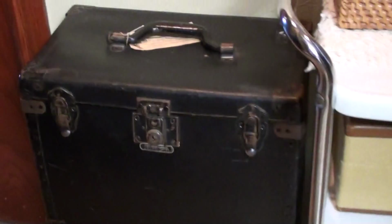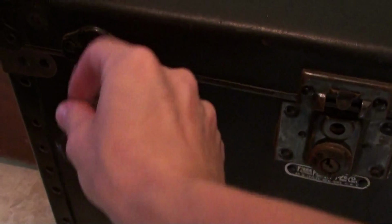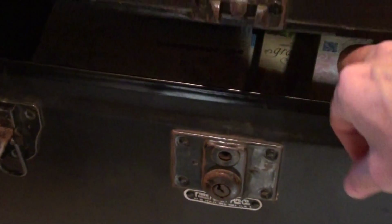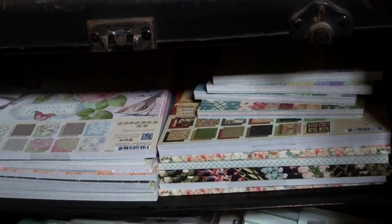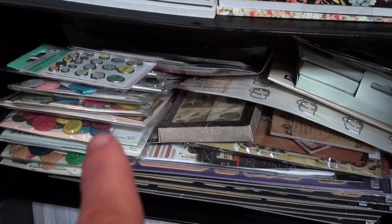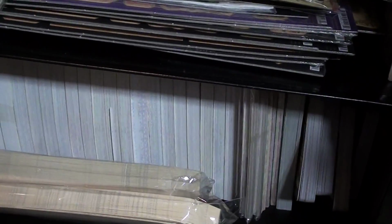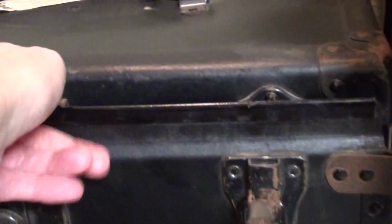So, I'll try not to make you sick, but in here I keep most of my Prima and Graphic 45 papers. 8 by 8 are right there. And then those are some of the embellishments. There is some October Afternoon in here. And then down here are the 6 by 6, mostly Prima papers. So that is what I keep in there.